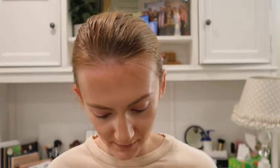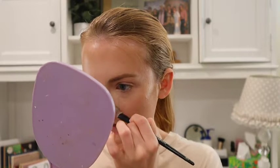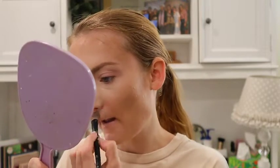Okay, now I'm going to actually do a little bit more highlighting. So I'm going to take the same concealer. This time I am going to place it on the back of my hand. And I'm going to kind of bring the concealer down the side of the nose, and then kind of like right in this area as well.